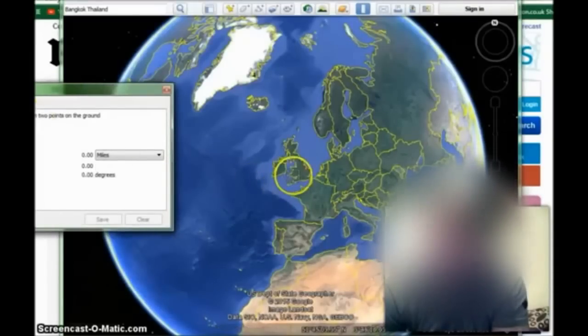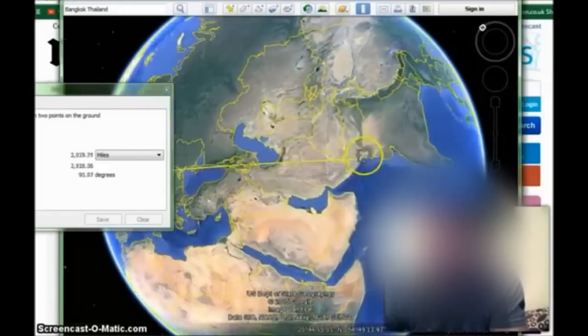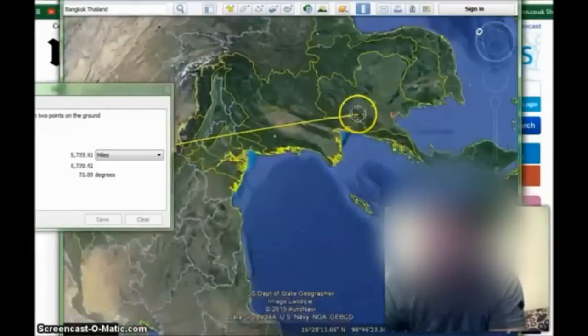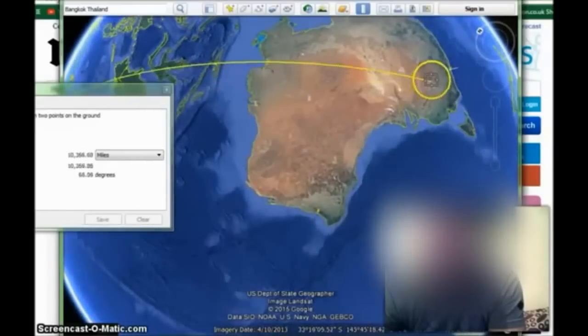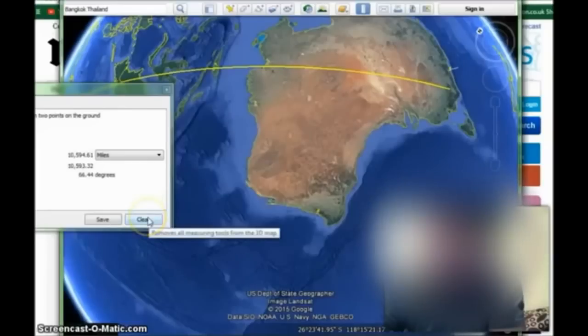If we just do it as a line, just watch what it does. So we go from the UK, we would fly over Europe, then a stop in, say, Thailand, which is there, Bangkok, that would be a stopover, and then on to Sydney. Distance: 10,594 miles, give or take.